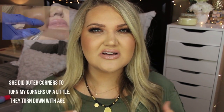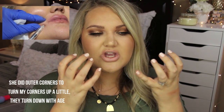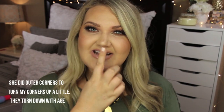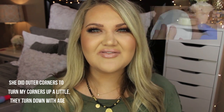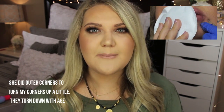I really liked the results, and I can still feel that my lips feel extra plump and really, really nice. So anyway, she went in and did half of my lips first, and it took probably 5, maybe 7 minutes. It's not a long procedure, and it's not painful.